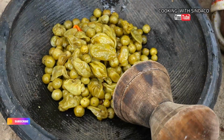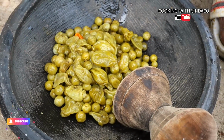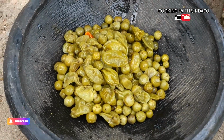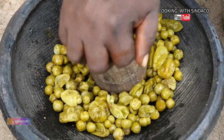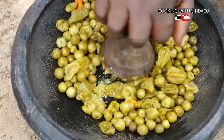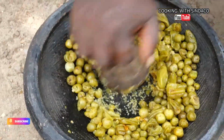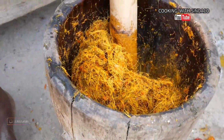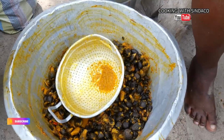We're about to blend our turkey berries and the pepper. You see the pepper to be many because it's not that hot. It's just those normal peppers that are not spicy. We're done with the pounding of the second one. It doesn't take much time, unlike the first process. So now hot water.